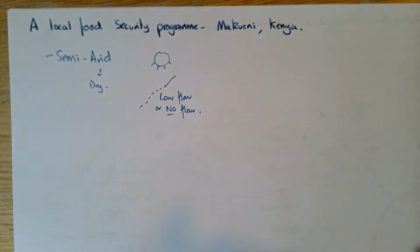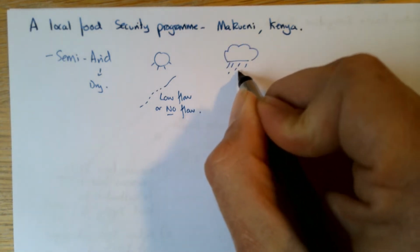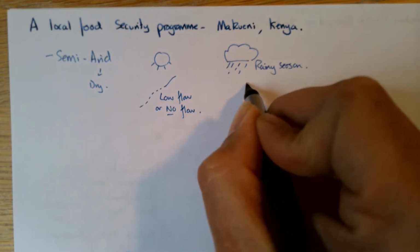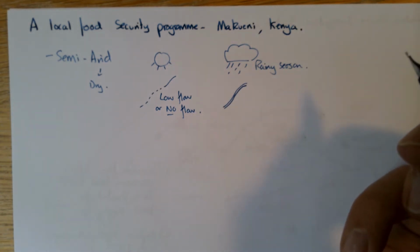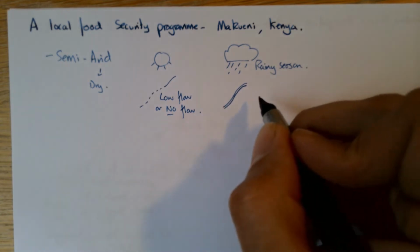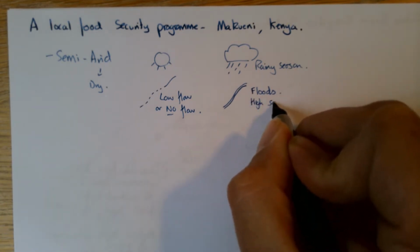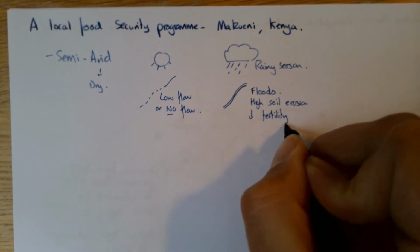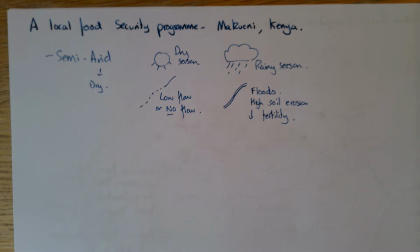The other half of the year will see a rainy season, characterized by often torrential, very heavy rain. In these seasons, our river is flowing very fast. The river is flowing very fast, and that is posing its own problems. It can lead to floods. It leads to high levels of soil erosion and a decrease in fertility. So both dry season and rainy season pose their problems for food production in semi-arid regions.